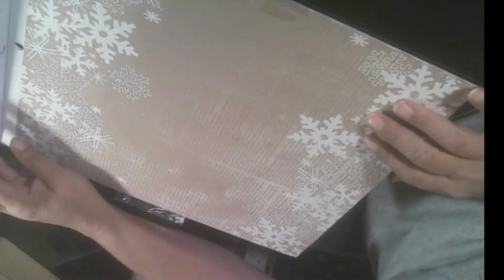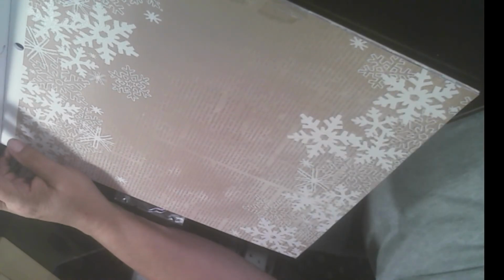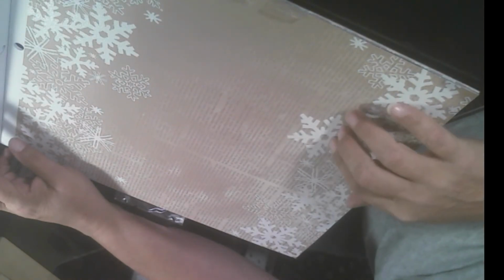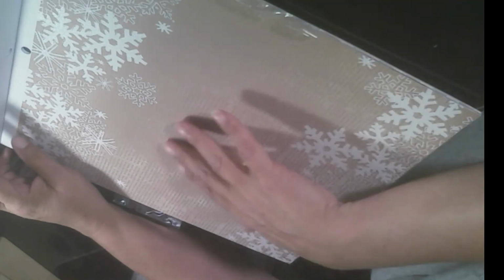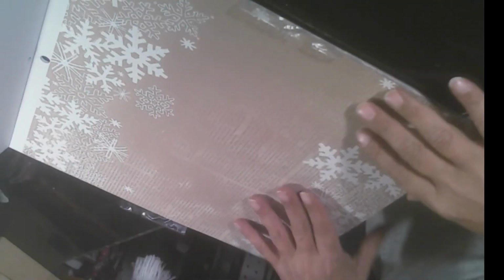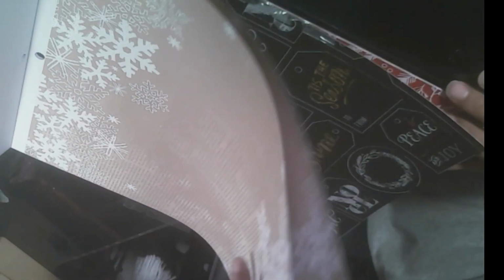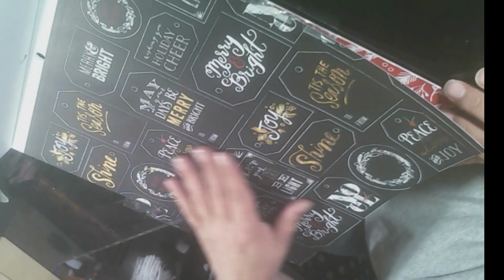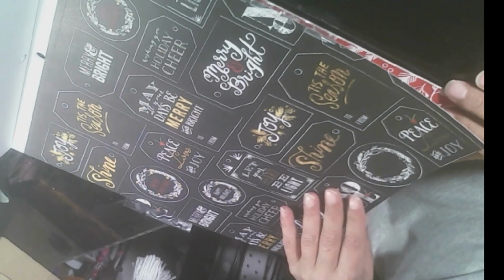Oh, now this is cool. This is heat embossed with your mica powder. It's got like wording in the background. Now see, this is cool. See, this is Christmas to me. Old-fashioned Christmas, vintage. And then it's all these black tags. Very cool. You have to brighten them up.